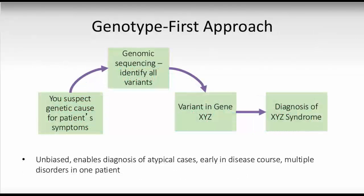Exome sequencing has allowed us to flip this approach, and the current approach to genetic workup that we can do with exome sequencing is the genotype-first approach, meaning we have a patient who we suspect there's a genetic cause for their symptoms, so we perform genomic or exome sequencing to identify all or almost all of their variants, and then we can narrow that down and pinpoint to a variant in gene XYZ, and then we have a diagnosis of XYZ syndrome. This unbiased approach has many advantages, as I'm going to show you in the cases: it enables us to diagnose atypical presentations of known diseases. We can diagnose patients early in disease course before all of the features are present, and we can diagnose multiple genetic disorders in one patient.